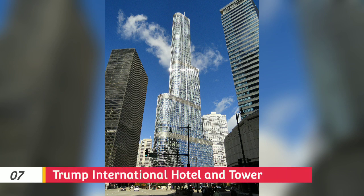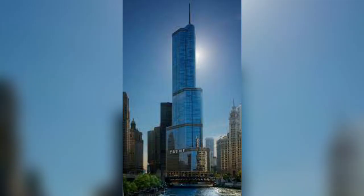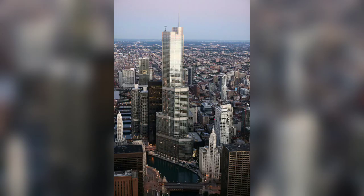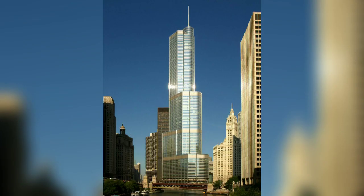Number 7. Trump International Hotel and Tower, Chicago. At the time of development, this super-tall 98-story condo hotel in downtown Chicago, Illinois, was initially planned to become the tallest building in the world. Following the 9/11 attacks, Donald Trump, the owner, scaled back the project with the skyscraper's final reach of 1,388 feet into the air, including its sphere.